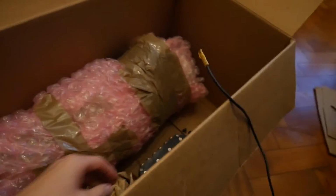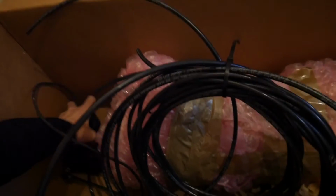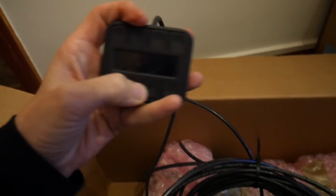So, the kit, the whole thing is pretty decent. We've got most components. We've got management, so it's all Air Lift stuff. So management, compressor, got all the wiring, the cables, and little buttons for settings, and of course that is the tank, which is pretty cool, pretty big.